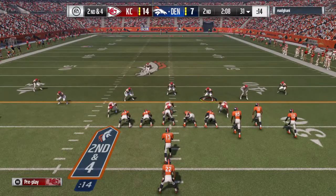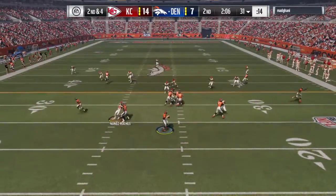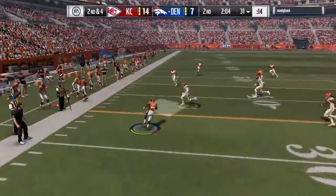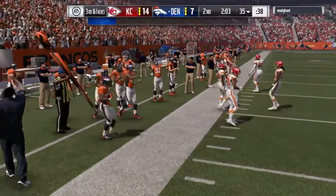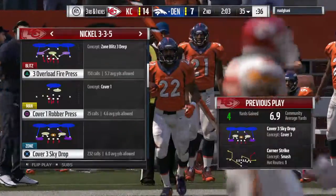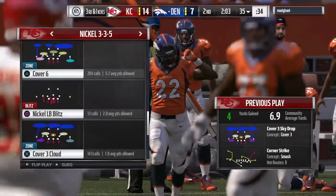They'll come out in the pistol. To throw on second is Simeon. Out to the flat. That's complete to his running back. And he's out of bounds, able to take this one up to the 35. And a nice gain and a broken tackle along the way.